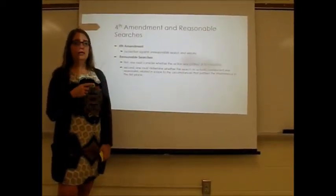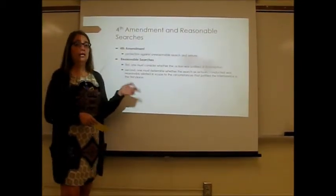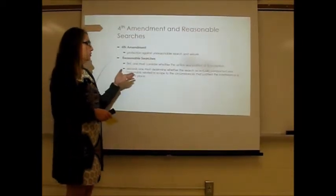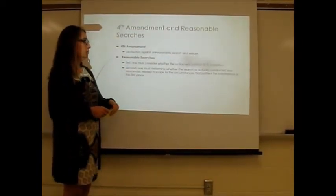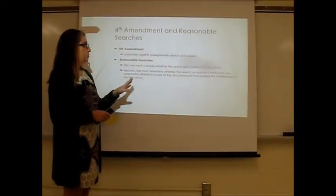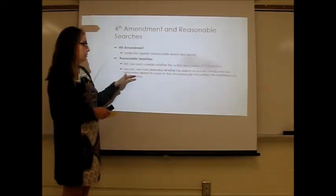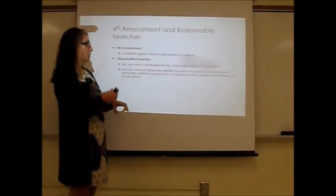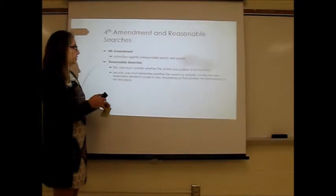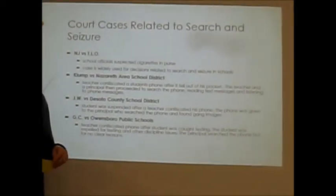When you look at the laws, Fourth Amendment and reasonable searches, the Fourth Amendment protects students from unreasonable searches. So what is a reasonable search? First, one must consider whether the action was justified at its inception, and second, one must determine whether the search, as actually conducted, was reasonable and related in scope to the circumstance. And so these four cases I also looked at to see what happened in the courts. First one, New Jersey versus T.L.O.